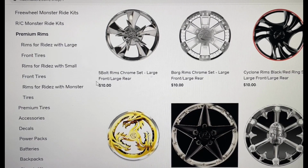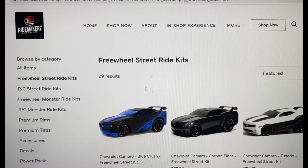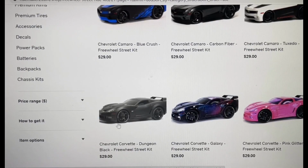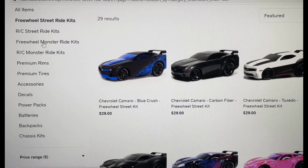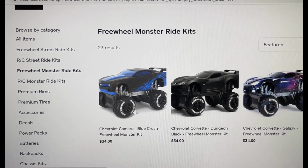So just to explain a little bit about what this means is that we have different sizes of chassis that take different size rims and tires. So for an example, if you were to go back to look at our different rides here, you can see here is the Camaro, and this has a smaller front tire, and then below that is the Corvette that takes a larger front tire. So this is the reason for why it asked that. We just want to ensure that you're ordering the correct rims that are going to fit your car. And then all of our ride bodies also fit on a monster truck that also take a different rim and a different tire as well, as you can see here.